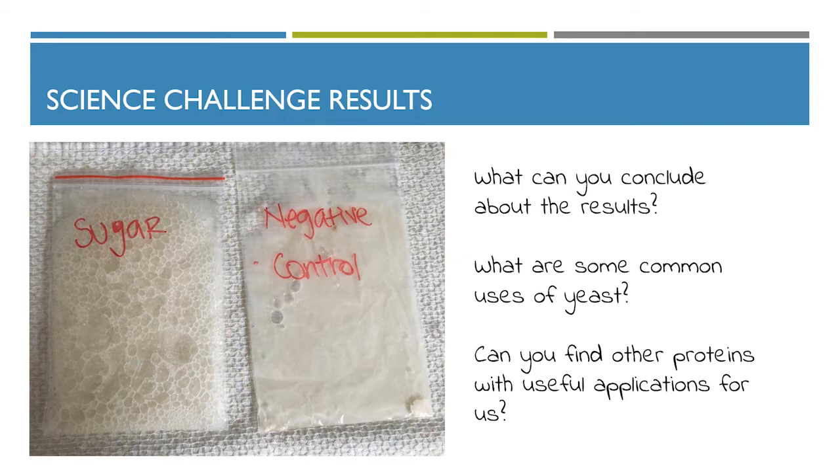So here I show you my results after 1 hour. What can you conclude about the results? What are some common uses of yeast? Can you find other proteins with useful applications for us?